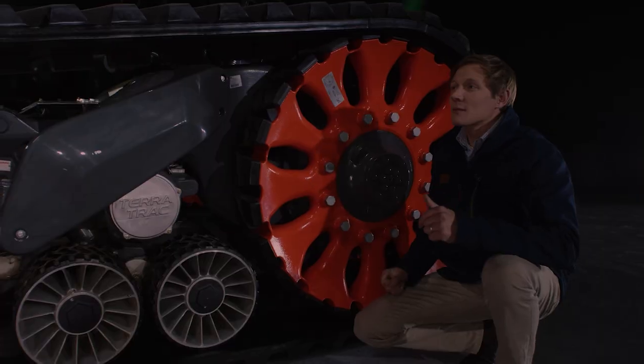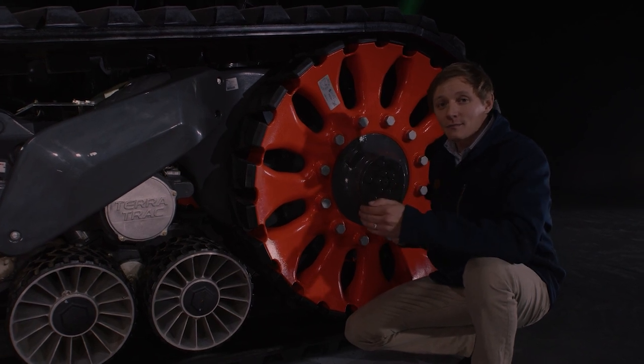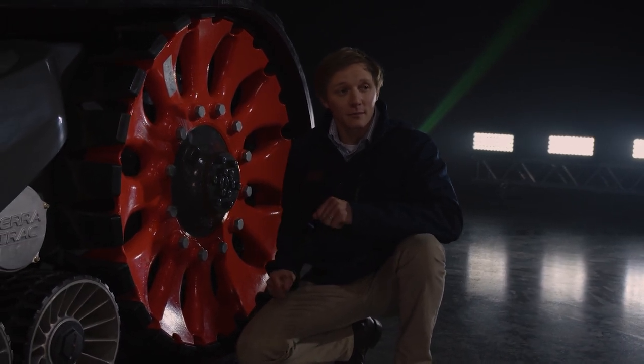So James, what does this mean for the end customer? So Shane, this means 15% more tractive power, 35% increased footprint with 50% reduced compaction. So a 100% benefit for the customer.